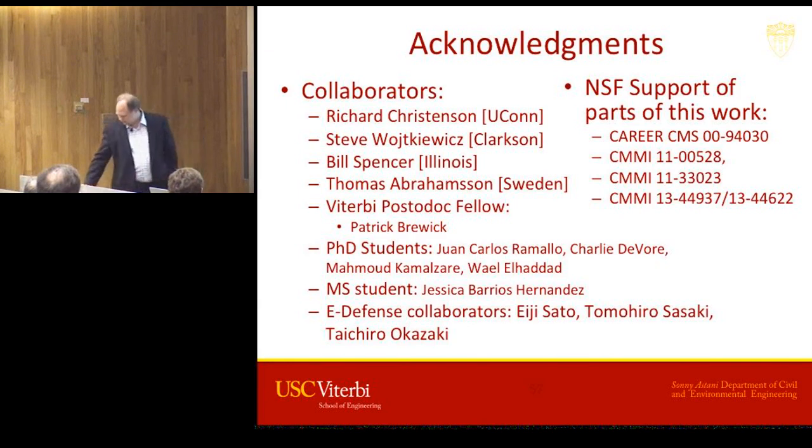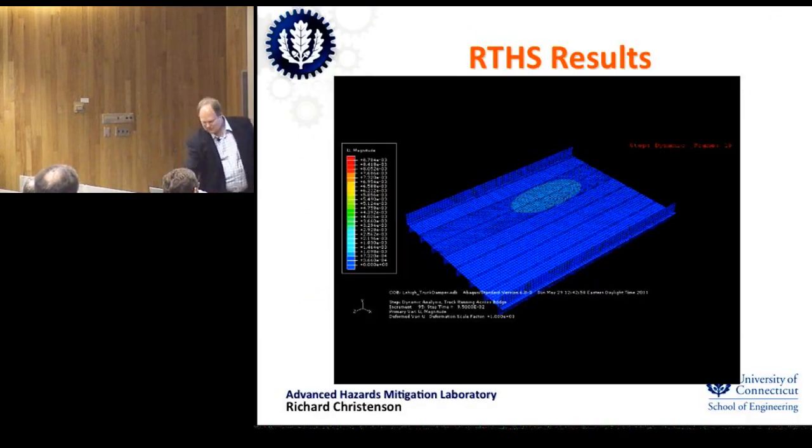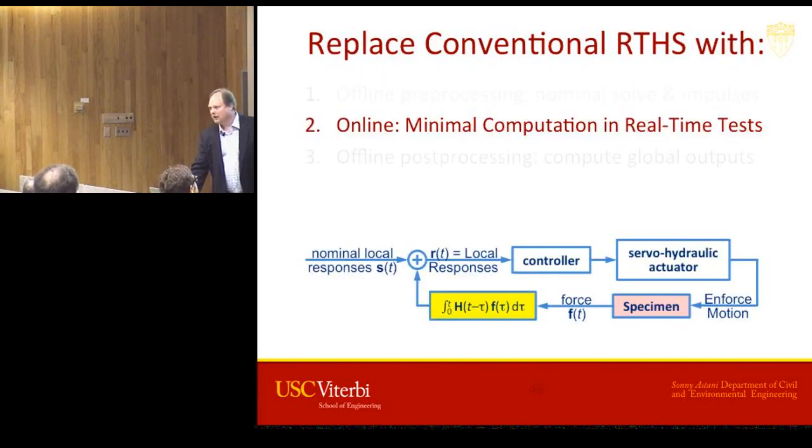I don't know if I can go back and find it here real easy. Sorry about that. No, it's okay. It would be a lot better than me standing here trying to push the buttons and looking down more than I'm looking out.